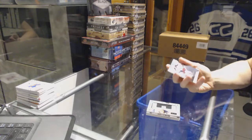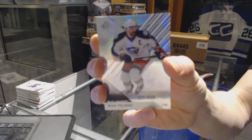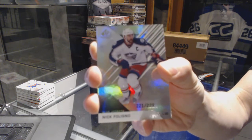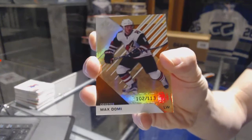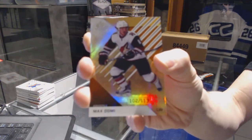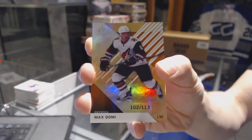We've got a base rainbow number 229 for the Columbus Blue Jackets, Nick Foligno. And a base orange rainbow number 113 for the Arizona Coyotes, Max Domi. Max Domi out of 113 for the Coyotes.